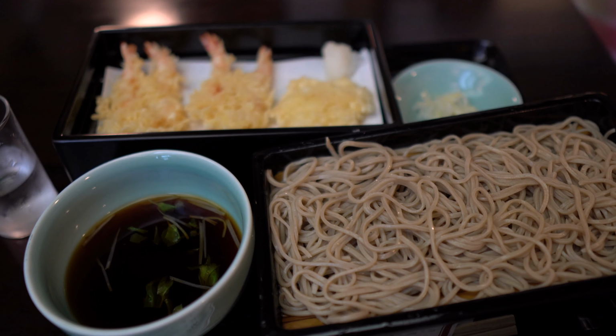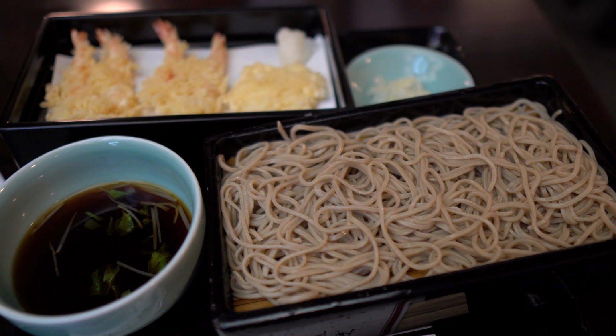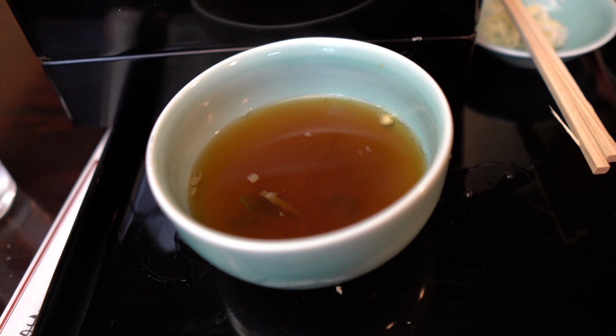I'm here at a soba noodle restaurant. Basically just cold noodles. Alright, so I ordered just the plain cold soba noodles with a few pieces of tempura. Looks really good. After you're done eating all the noodles, they bring over this box of hot water and pour it in the dipping sauce, and now it's a soup. Alright, just finished with my excellent soba lunch.